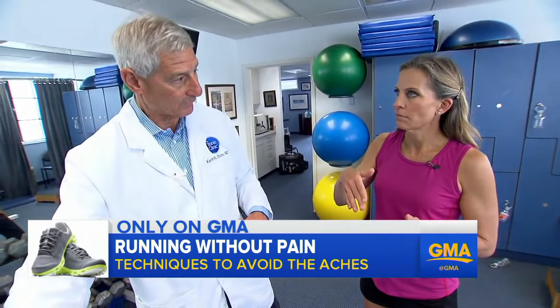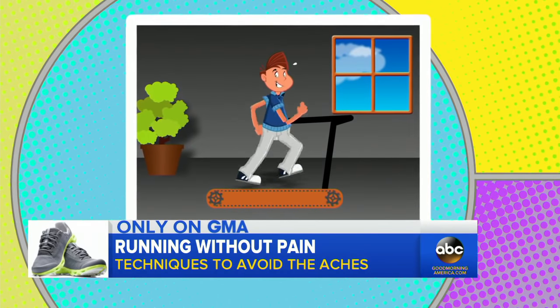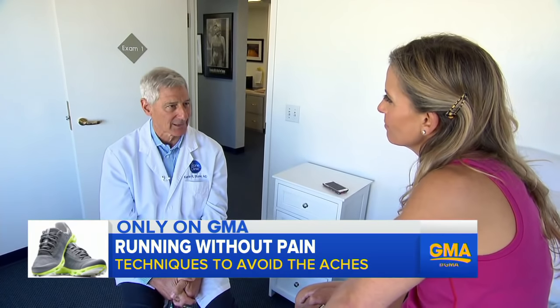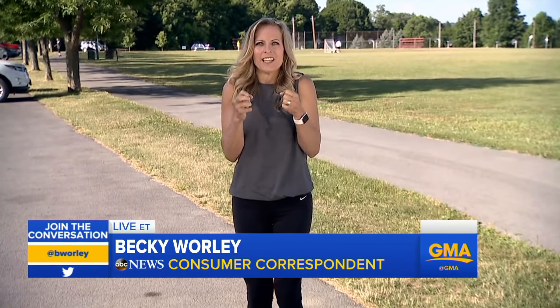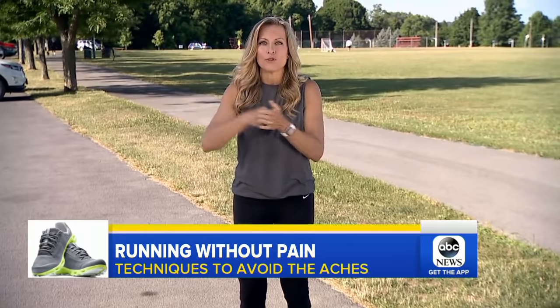and then push off. And finally, if you're already experiencing pain, Dr. Stone says get off the treadmill and try running outside. If you're happy when you're running, you're probably okay. Now, one more tip. If you're tight, locked up, your range of motion in the joint is limited, and that puts more stress on it.